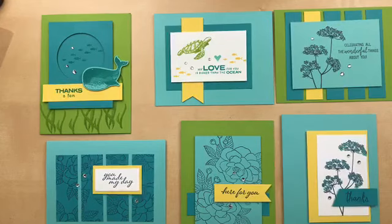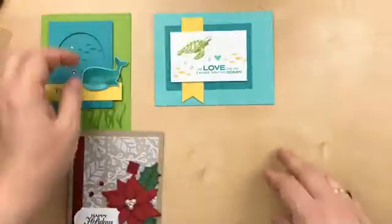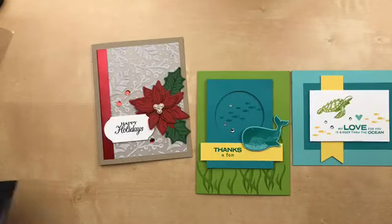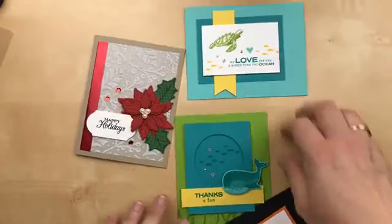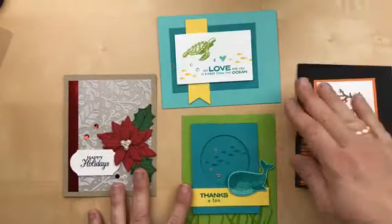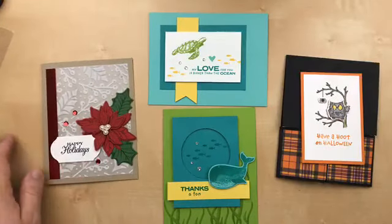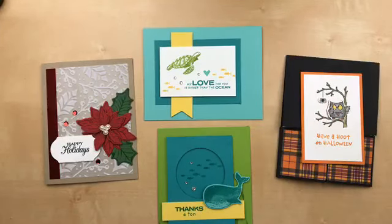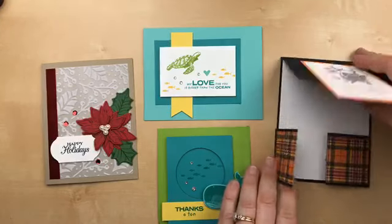Let's recap what we made tonight. We did the Whale Done cards, and we made the Poinsettia. We cased that one from the catalog, and then we also did the Dutch Door card. The Dutch Door Have a Hoot card. Which one was your favorite project tonight? Do you like casing from the catalog, or maybe working on projects from scratch and creating your own? Or how about this fun fold Dutch Door card?